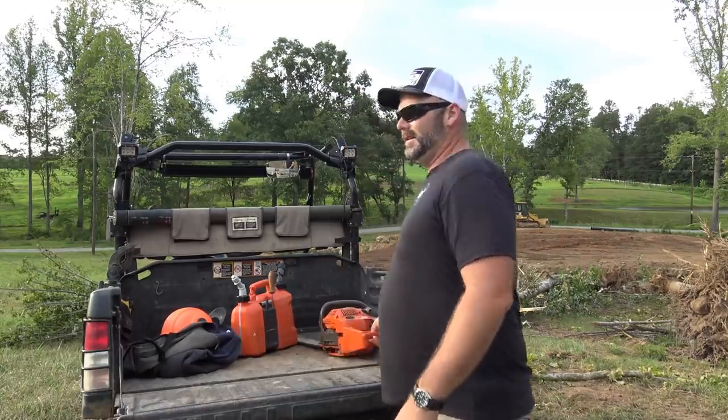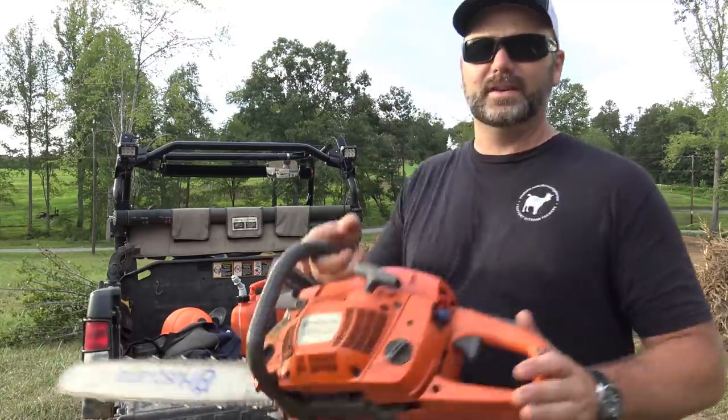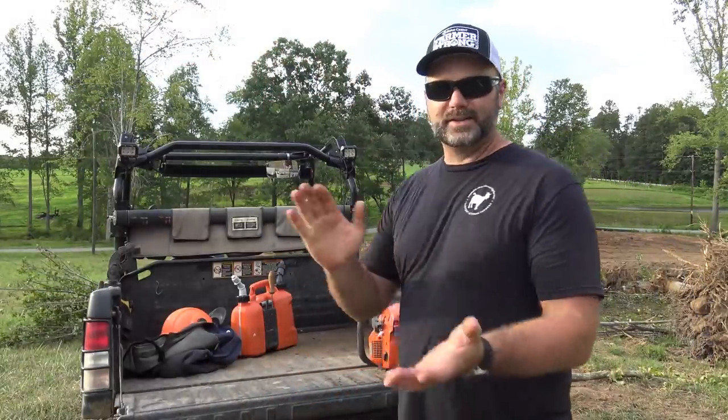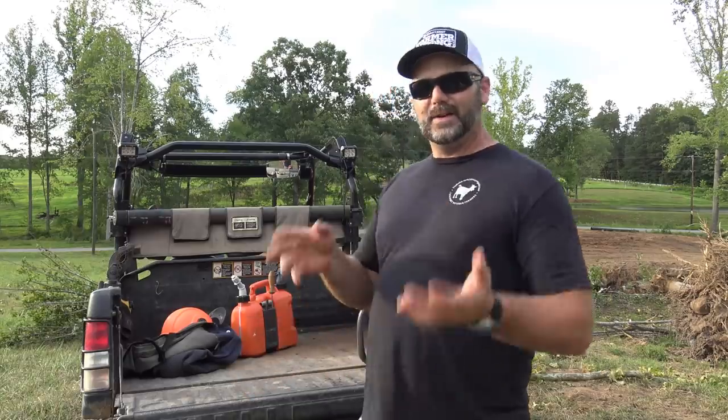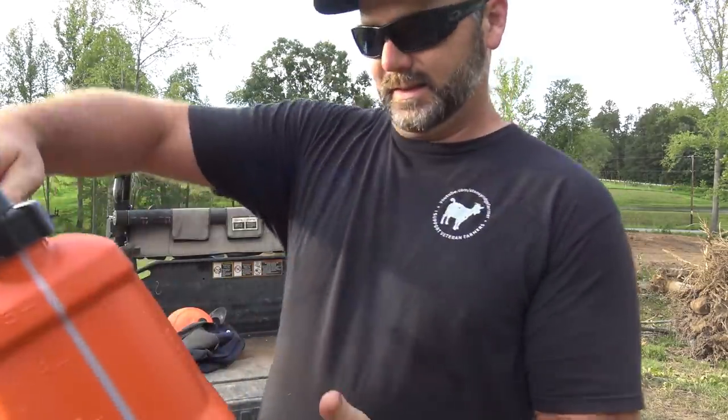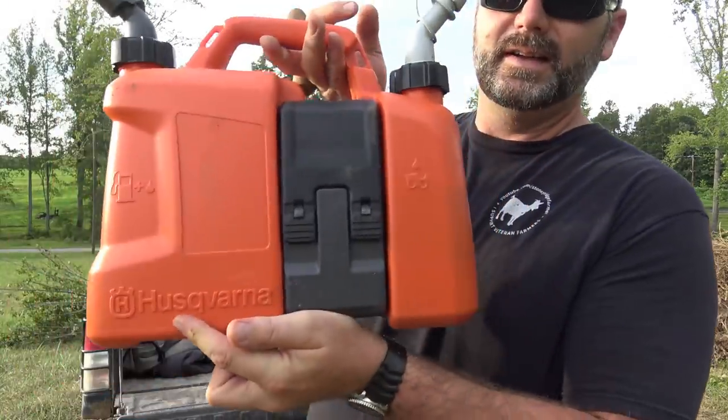It's chainsaw time. We're gonna use our Husqvarna 460 Rancher. Love this saw, great saw. It's my go-to saw pretty much, my everyday chainsaw. We're gonna use some protective gear, and we're gonna be using this cool gas can that I've shown in previous videos. This is also a Husqvarna gas can.